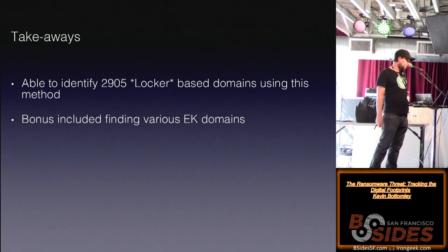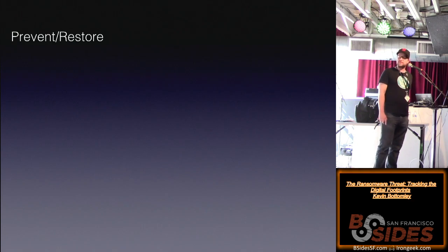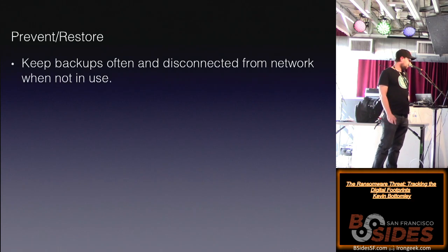Some of the other findings that we had also come across were it would surface some of the exploit kits. So like we saw things like Angler, Neutrino, and Rig, which was a side takeaway that we didn't actually expect, but was pretty cool.